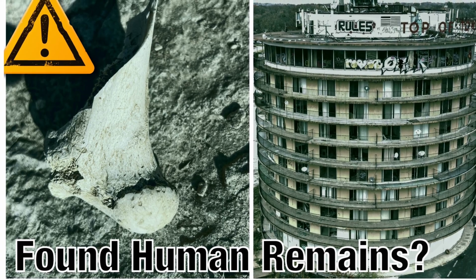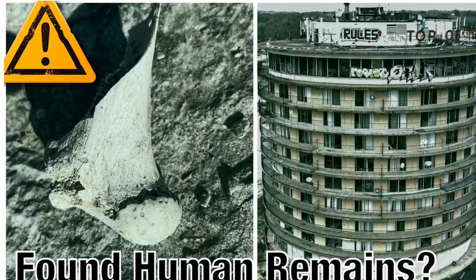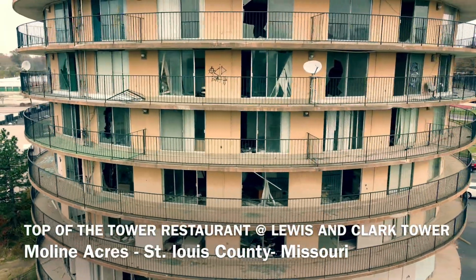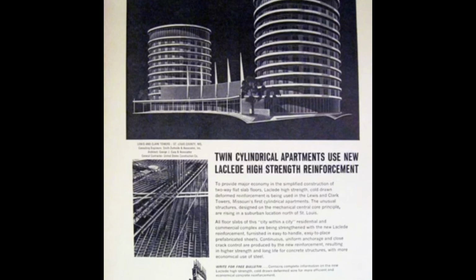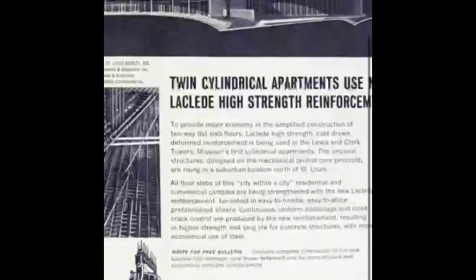Hey guys, today we're going to take a look at the top of the tower building in North St. Louis County, otherwise known as Lewis and Clark Tower. We're going to do some drone footage and take a look at some articles, and I'm going to leave a link to the other videos from inside this place, and those will be in the comment section on this video.